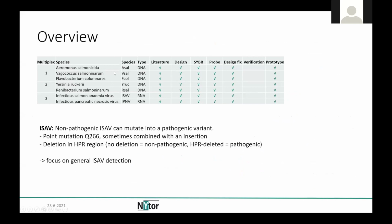So based on the different pathogens and viruses that were selected by TUNATEC, we designed the multiplex qPCR assays for all these pathogens and viruses. We were free in how we organized those multiplexes. So in the end, we chose three different multiplex assays. We have one multiplex qPCR assay detecting Aeromonas salmonicida, Renibacterium salmoninarum, Flavobacterium columnare, combined with an internal control. The second multiplex qPCR assay is able to detect Yersinia ruckeri, Renibacterium salmoninarum, also with an internal control. And the third one is a virus-based qPCR assay detecting the infectious salmon anemia virus and also the infectious pancreatic necrosis virus.